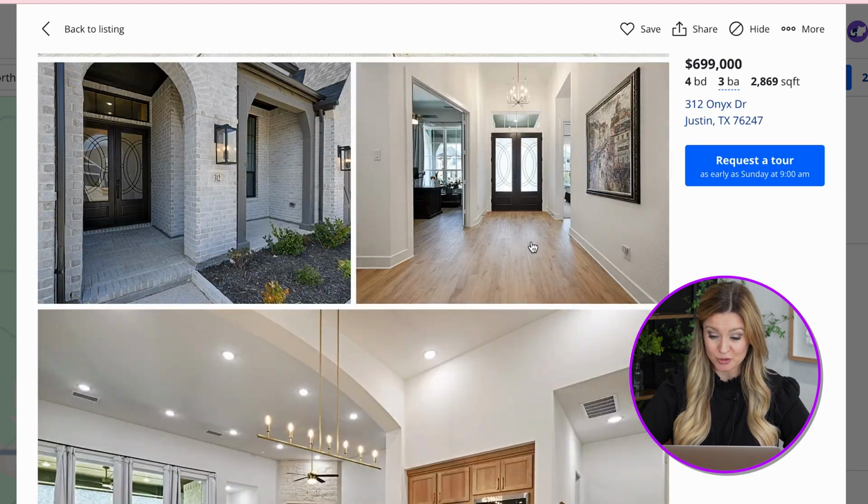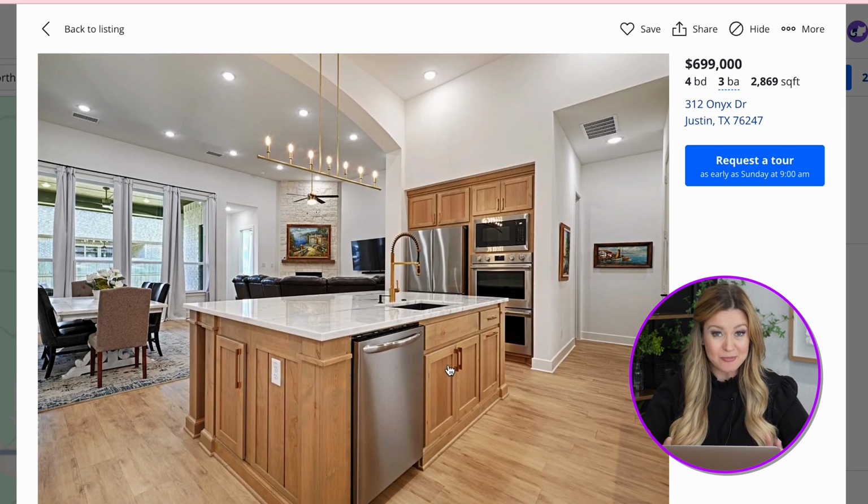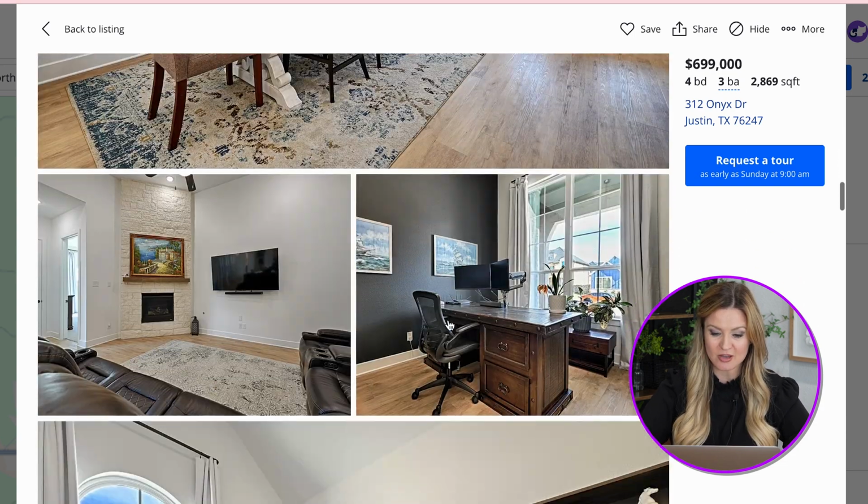I love the double doors here. I love that the cabinets are not all white. Great layout. This is a really cute house.